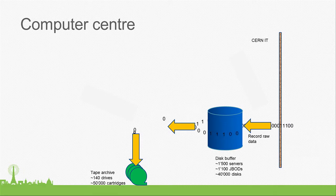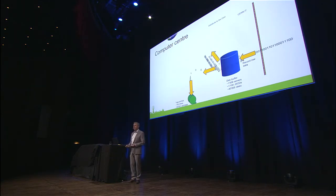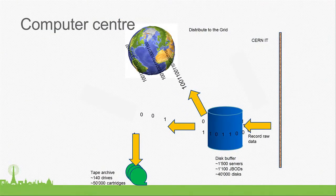Once we've done that, we have a safe copy of the data. The experiments can actually remove their copy, which they have in their online buffers. And then we make sure to distribute at least one copy of the raw data to what we call the grid.